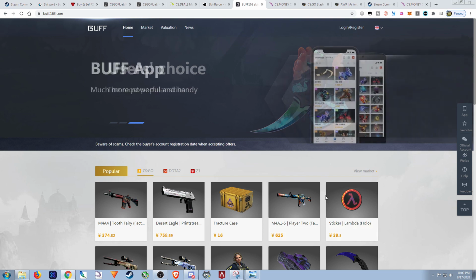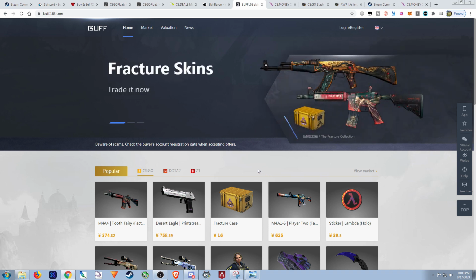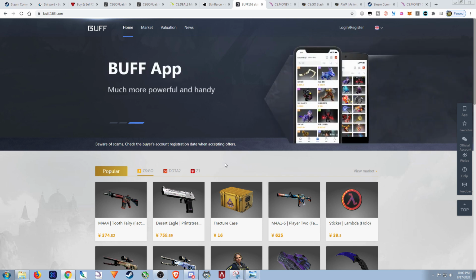They even have an app for your cell phone, which is really nice. But it's very difficult getting money onto the site or off the site unless you have a China bank account, and that is why I don't use Buff, or at least not much. But anyways, Buff is a really, really loved website.